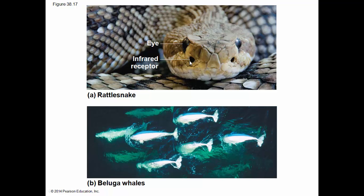But their infrared environment, pit vipers are able to sense using these infrared receptors, and in complete darkness they can detect when a mammal, a mouse prey item, might be in that area. Within striking distance, as they say.